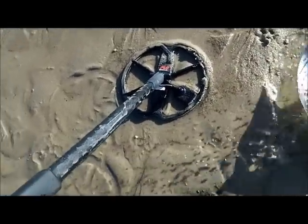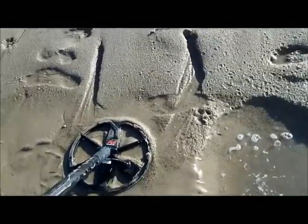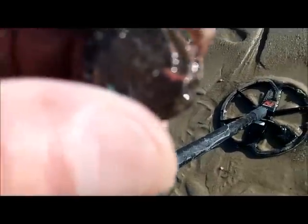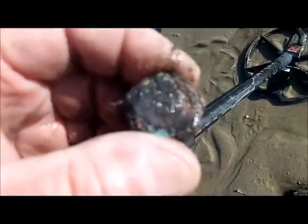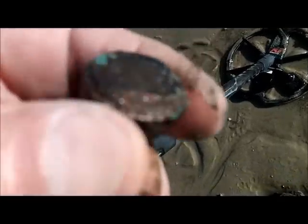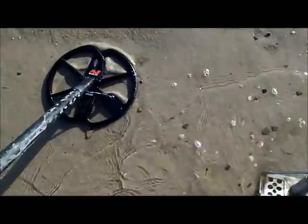Do we take it apart? Looks like a shotgun shell. Let's wash it off some. I'm thinking shotgun shell. A 1222. That's the best sound I had all day. Still 1222. About 2 scooped out.